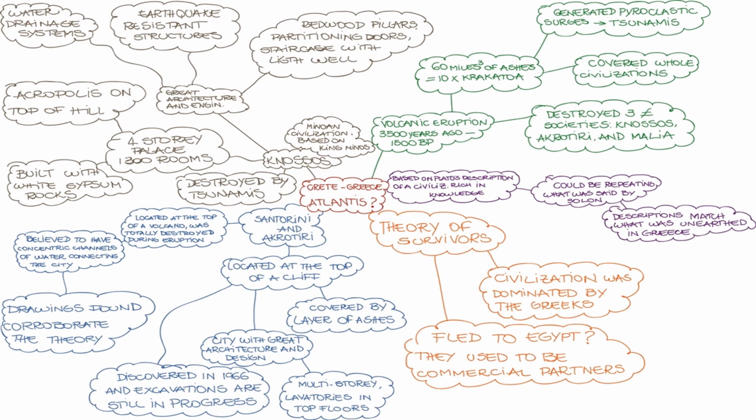The main topic here, you can see in the small red little cloud formation there, is Atlantis and Crete or Greece. Beyond that, there are many subtopics. Now, this student used color-coded note-taking systems by using 5 different colors to branch off of the main color. This is a very, very helpful way to take notes and keep them organized. This is something you can do when you go back and process your notes, which we'll talk about in just a minute.